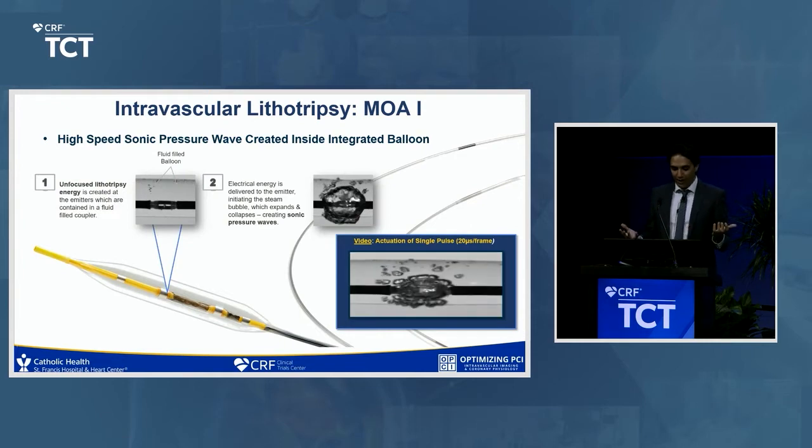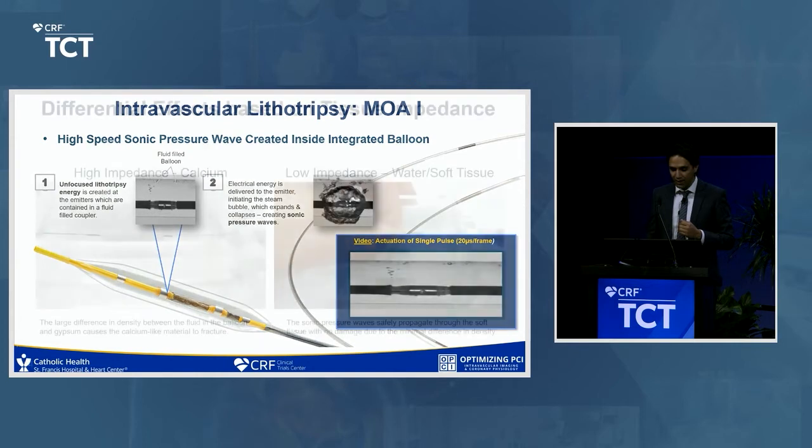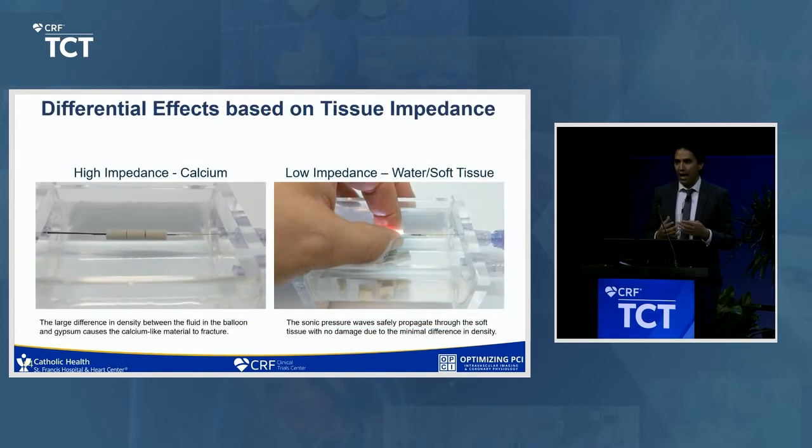Now, what's the real mechanism? The mechanism is this acoustic pulse. So you make an acoustic pulse, and as the pulse cavitates, it releases a large amount of energy, and that energy goes through the vascular wall and hits the calcium hard. It's important to understand how this works.